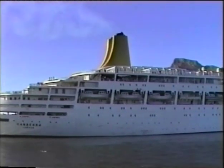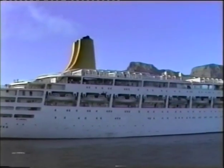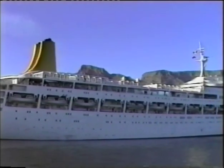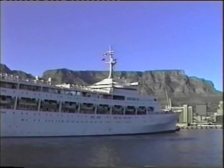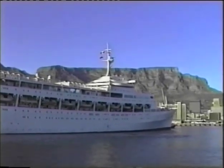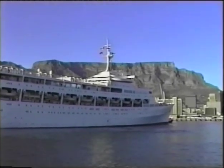We get a lovely view of Table Mountain without its tablecloth. More often than not, the pictures of Table Mountain will show it covered with white clouds or white mist all along the top.